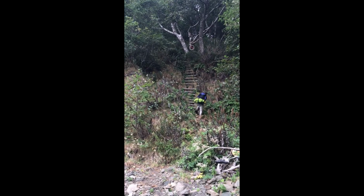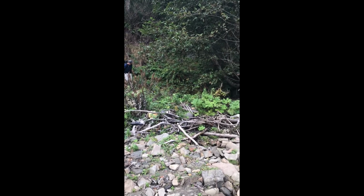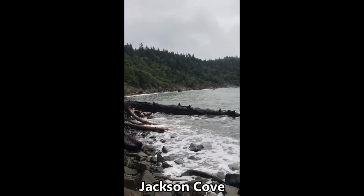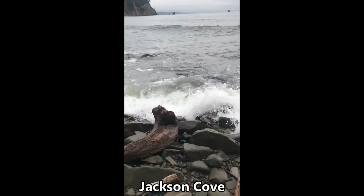And you'll see that this is Jackson Cove, where we actually came down in high tide. And you cannot pass really along where we needed to go during high tide. So that's when we realized we were past our campsite.